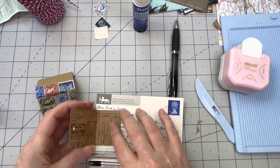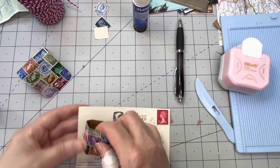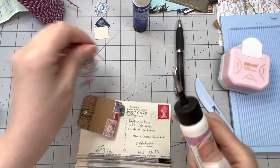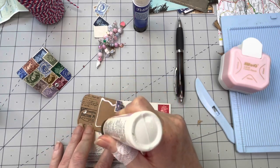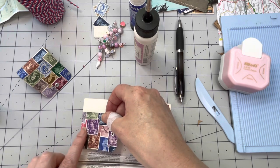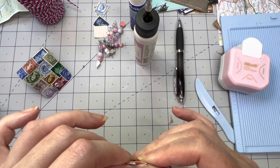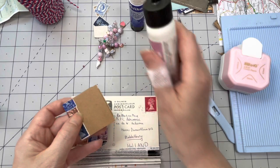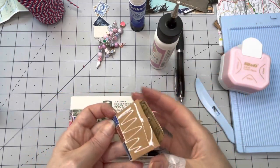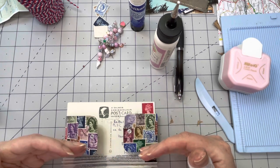Now we need to glue them down. Is this the back? No, this is the front. Lake District, we're gonna have this on the front, yeah. I'm using art for this. Ooh, art is like all snotty because it's warm. It is lining it up sort of in the middle of the card, a little bit lower than the middle. Yep, and then the other one. It would be best if these line up, yeah.